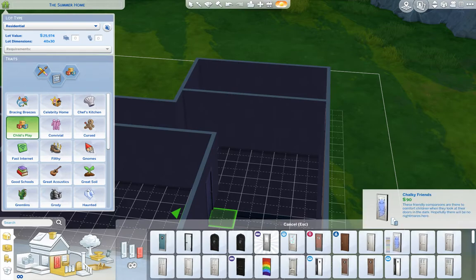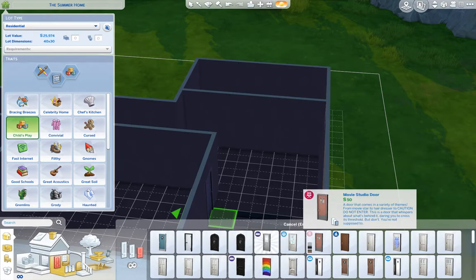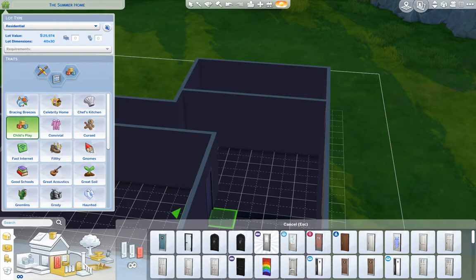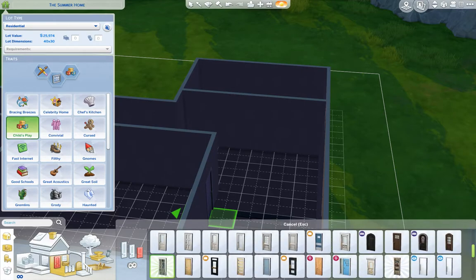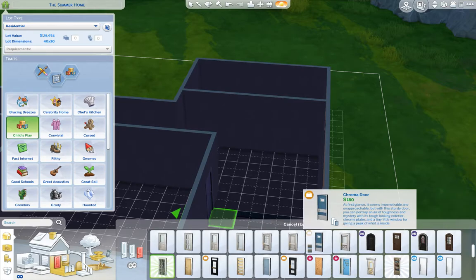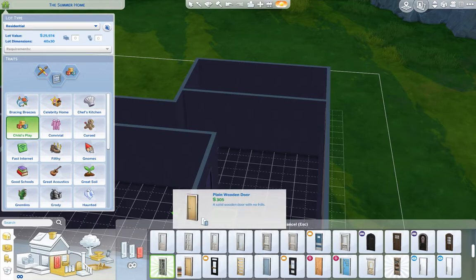Like, who needs this? Who needs a chalky friends door? Rainbow's kind of fun, but who needs a chalky friends door? Who needs this nonsense? What we need is just a really nice looking door, like we need this, but in white wood. Sims 2 had better matching furniture.